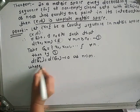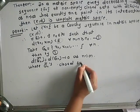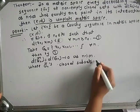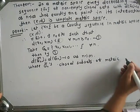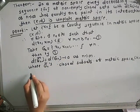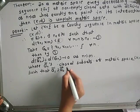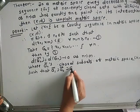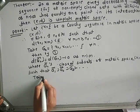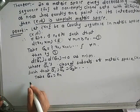where Gn bar are closed subsets of metric space X,d. That's why Gn bar contains G(n+1) bar, such that G1 bar contains G2 bar contains G3 bar, and so on. Okay. Take Gn bar equal to Fn.